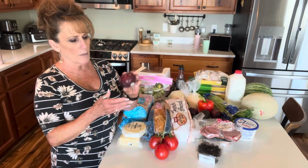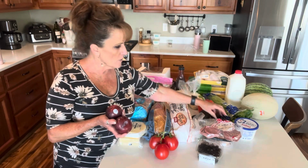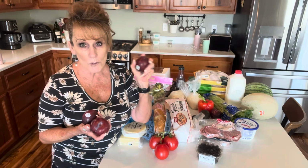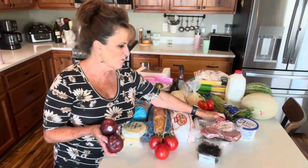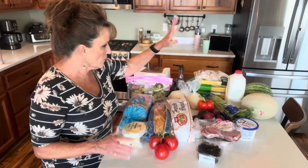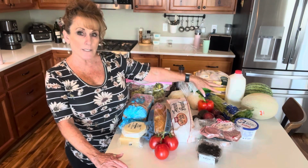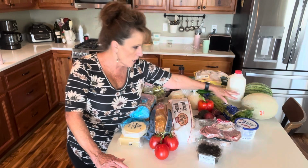So we'll just see. I did get some plums because I've been craving a nice plum. And these actually are almost ripe. They were $1.48 a pound, I think. And cantaloupe at Safeway was 2 for $5 because it's Friday. So I got a cantaloupe.